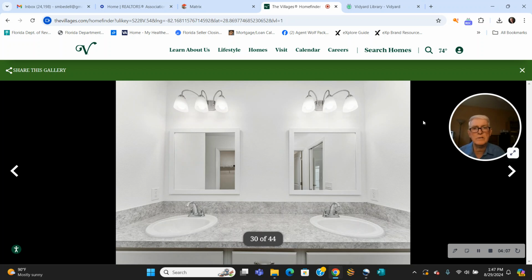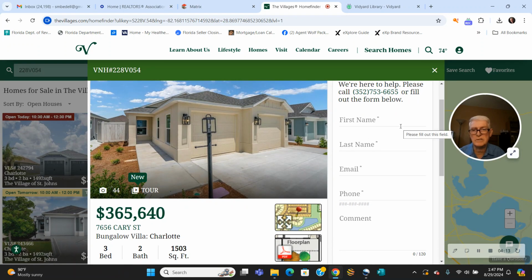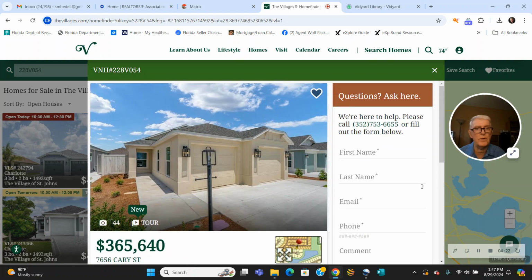Okay, so let's take a look now. Let's get out of this. And we'll see $365,000, 1,503 square feet, a bungalow villa in the village of Charlotte, $365,640. Okay, you got that in your mind now.